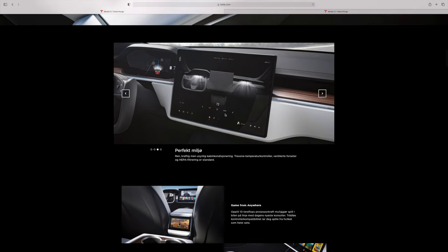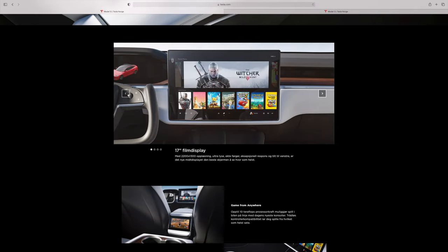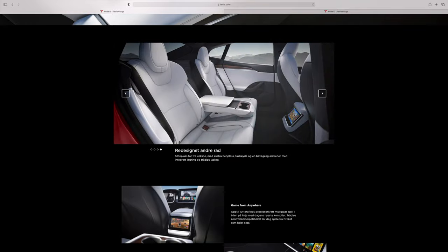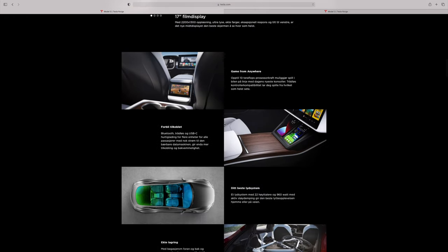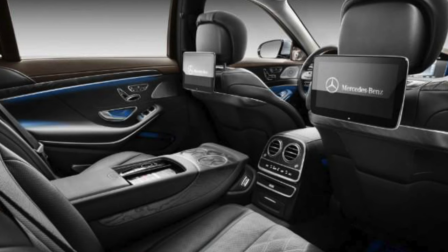And when I see this back seat here, it's so similar. This whole back seat, middle seat, is so similar to the S-Class, where we have charging pads for phones, storage, and cup holders. So is it Mercedes who designed that for them?